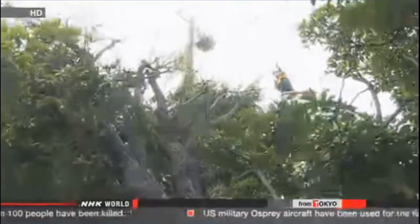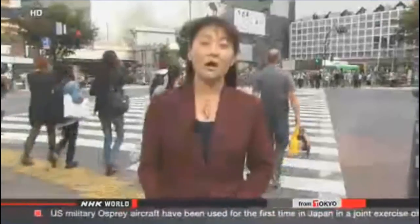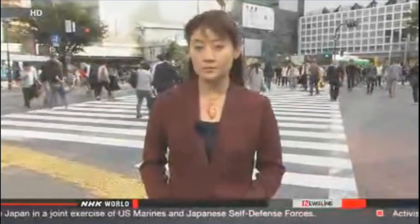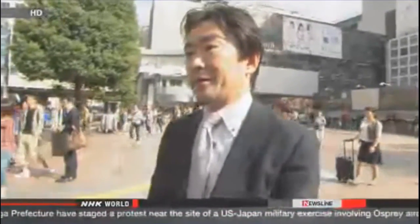Wipa remained powerful in the Tokyo metropolitan area too. It knocked down trees and cut power to thousands of homes. Residents woke up to howling winds and driving rain. Many found transportation disrupted just as they were heading to work. The Shinkansen bullet train was delayed, and the local line was also delayed. So I was late for work. I had to cancel my business meeting this morning.